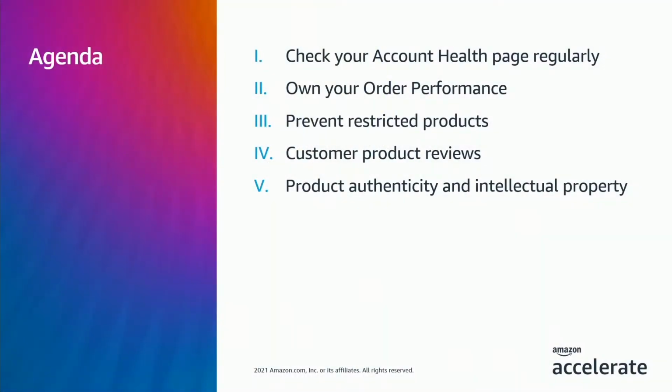Monitoring your account health page. We encourage you to set a regular cadence to review and address your selling account's health. Our second one will be owning your order performance. Meet your promised metrics for shipping, tracking, and delivering orders on time and as promised.